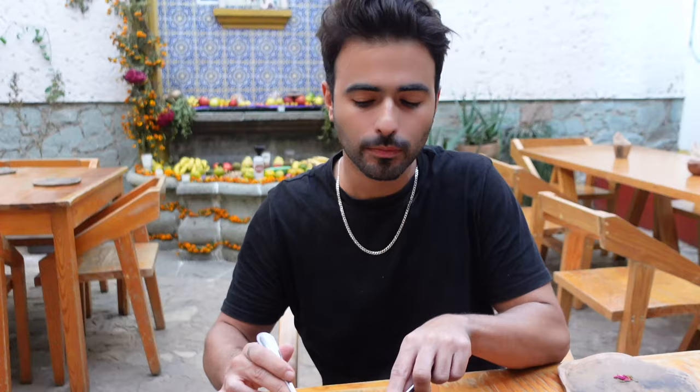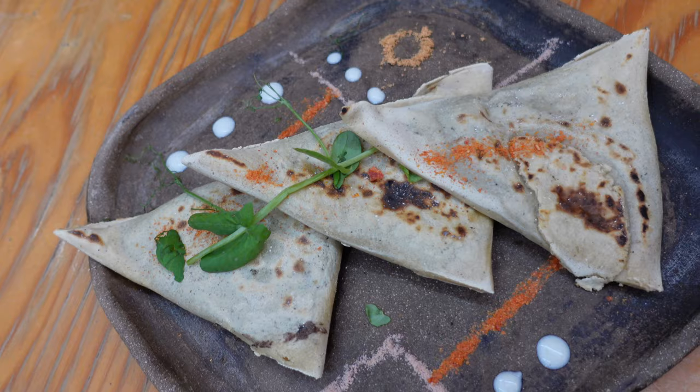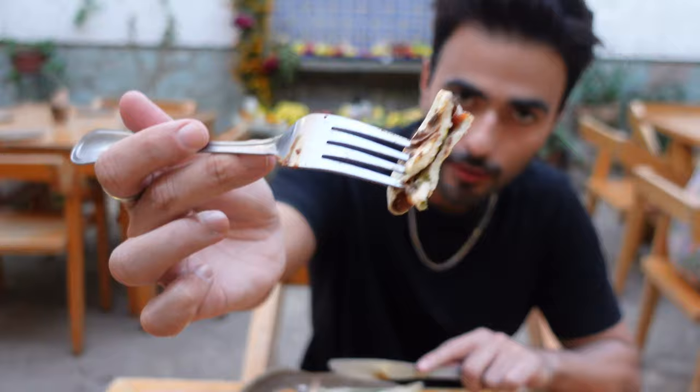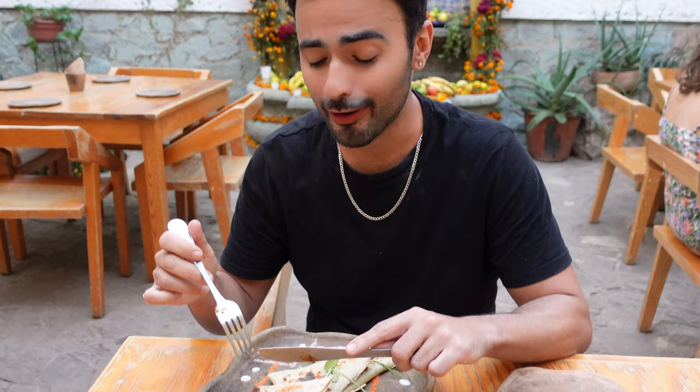So good. All right, these are the tetelas. I'm really looking forward to them. Ooh, they're full of frijoles, I think. Oh, look at that. It's bursting with flavor. It's a little bit acidic too. You can really taste the frijoles, the wrap around it, like the bread, the tortilla. So good. Man, this is very, very good. This is what I wanted to try. This is what I wanted to eat here. All right, y'all, I came up with a hack. You dip the tetela in the mole.